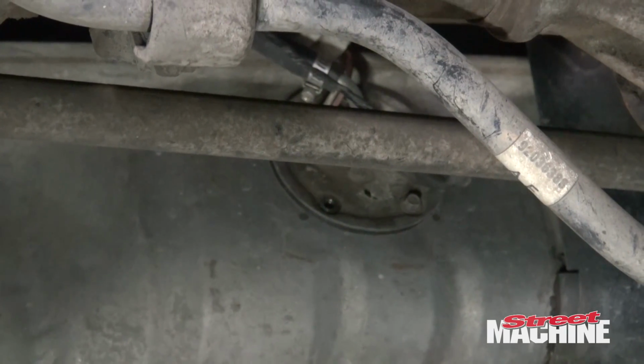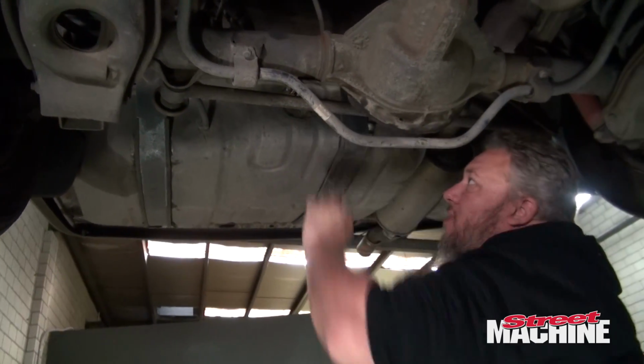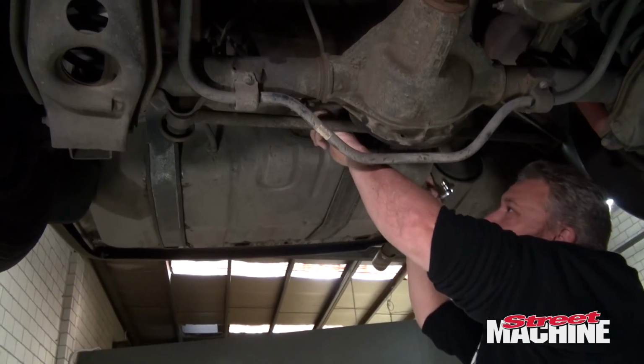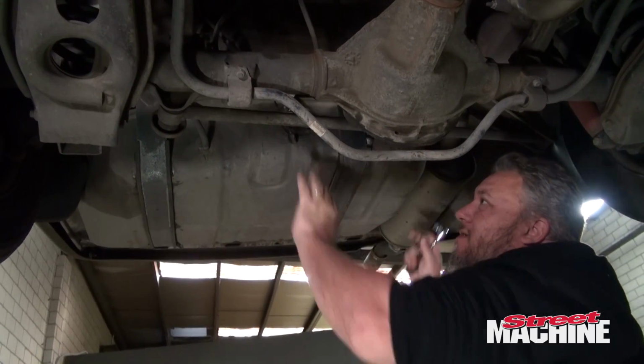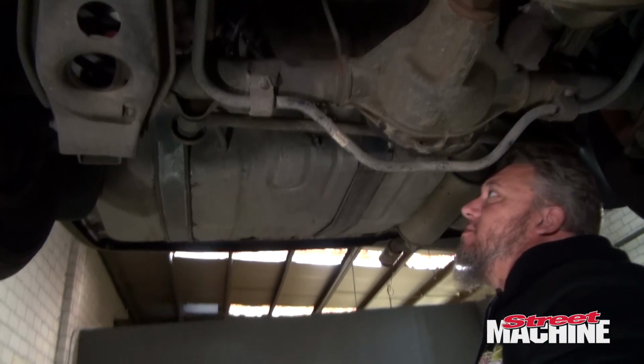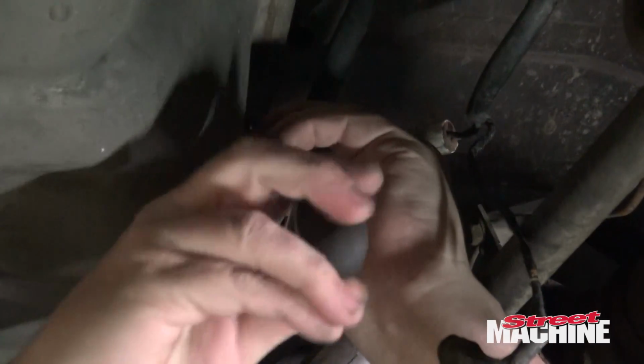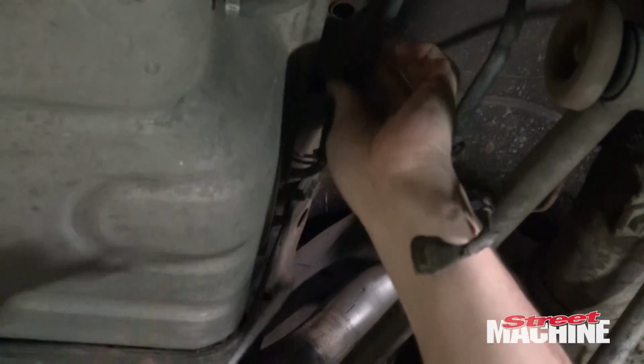Okay, well, that looks promising. Nothing to say that it's not a blind hole though. Okay, let's disconnect that. Although I can smell fuel, so maybe it is below that level. I haven't done a VN fuel pump for like 17 years, I reckon.